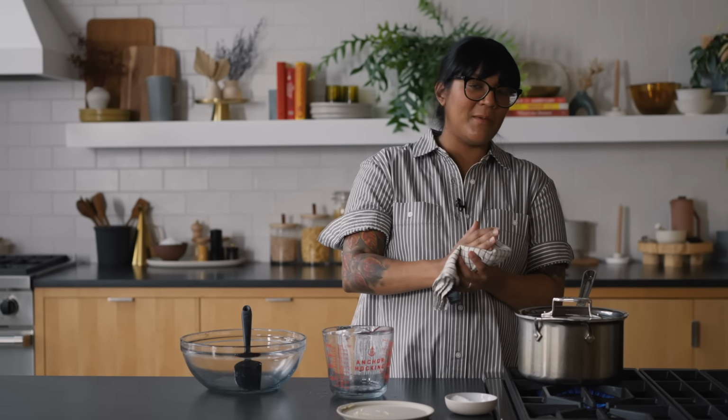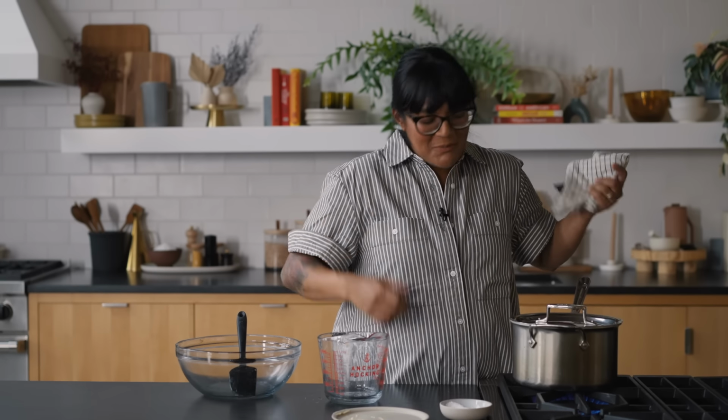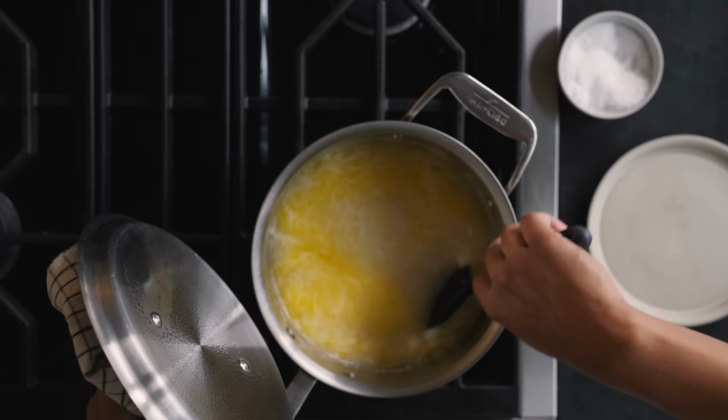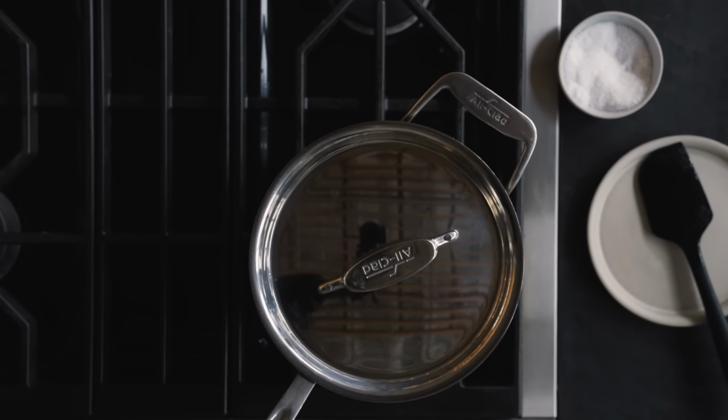A lot of people give you a range, but I think you should figure out a timing that works for your stovetop and go with it, because when you open and fuss, it kind of makes it worse. So I think it needs a little bit more time because we've toasted it, so the grains are a little bit more sturdy. They need a little bit more time to cook through. We're gonna bring it up to a vigorous boil. I'm gonna stir it to make sure that it's boiling all the way through. Cover, knock it back to low, and it's gonna steam for 18 minutes.